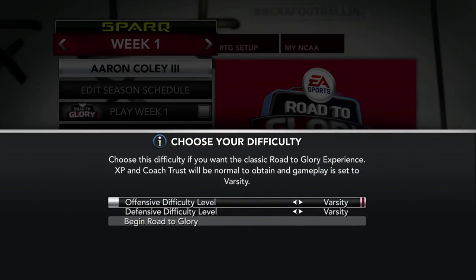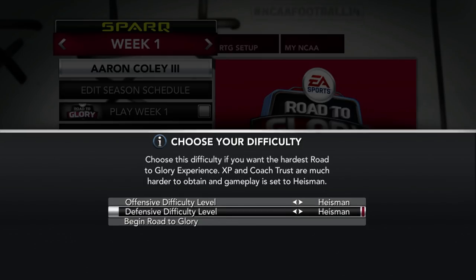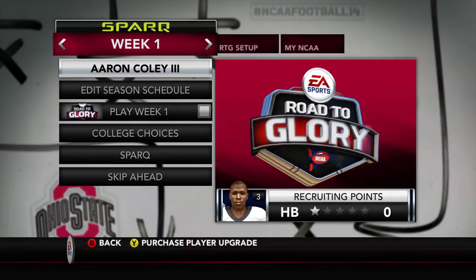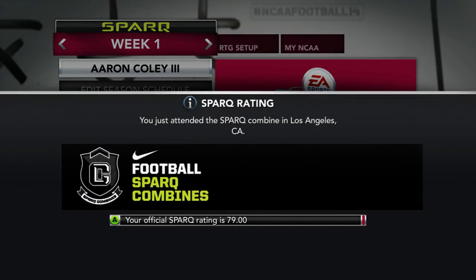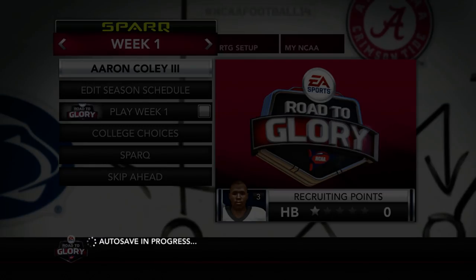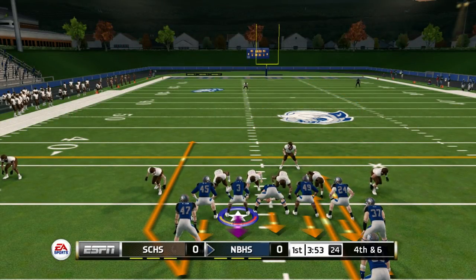Let's get in. Varsity. Boy, you tripping. Heisman, baby. You know, putting yourself on difficulty, baby, because sometimes a brother got to raise. So right now, 79. That's not good, man. We have got to get that thing up. Nicholas about to get the business brought to him, bro. About to get my tackles up.